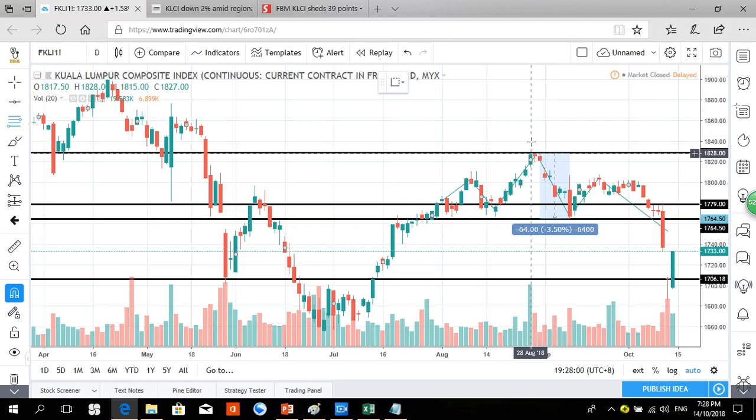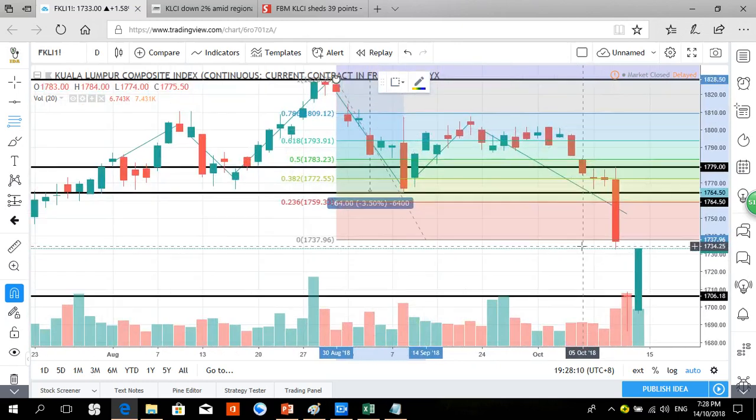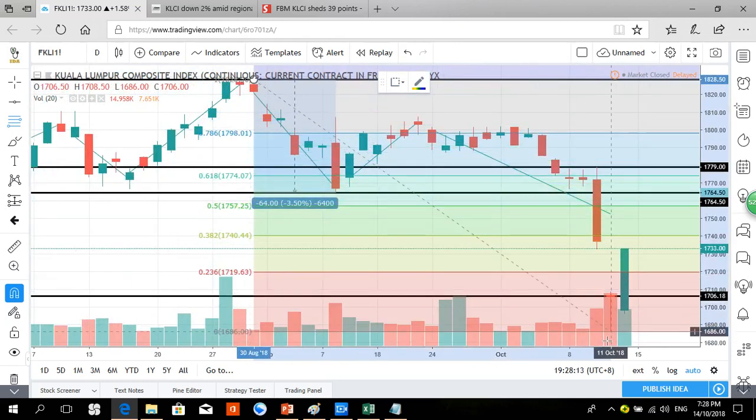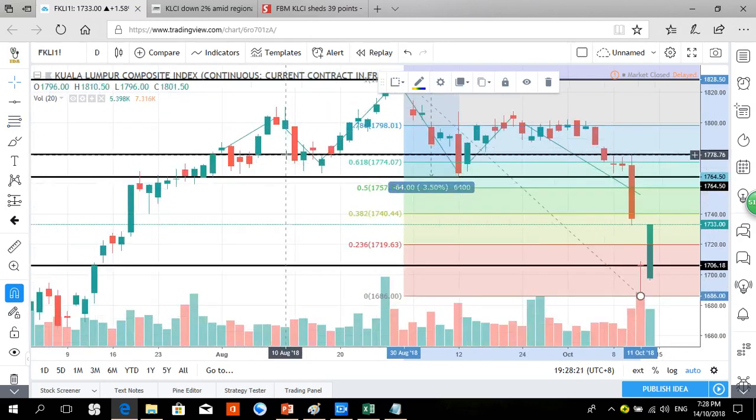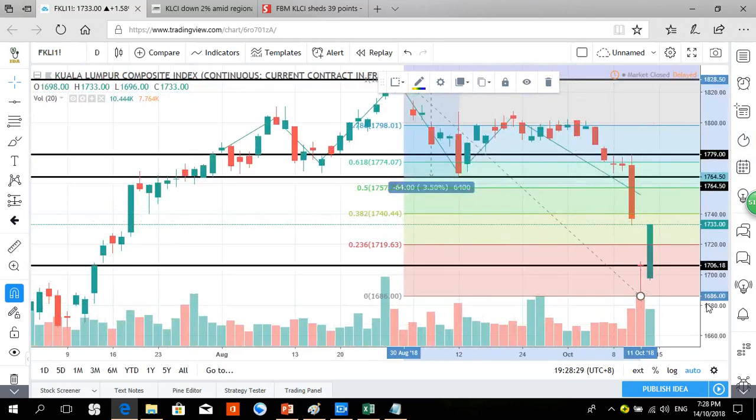The first downswing, because the index dropped from 1828.5 to the ending, and the ending so far, not the ending forever, the lowest is 16xx. This Fibonacci answers the question: if the index falls from 1828.5 to 16xx and it rebounds, which level will it go to? This is what Fibonacci shows us.